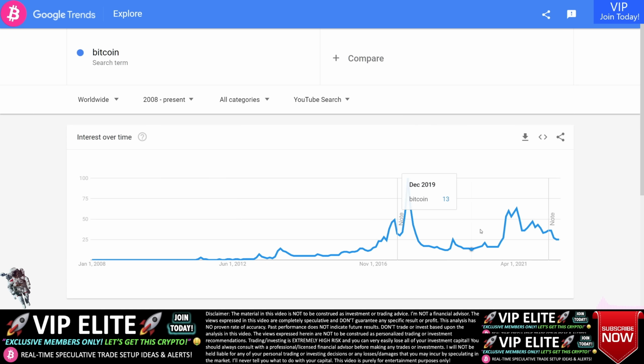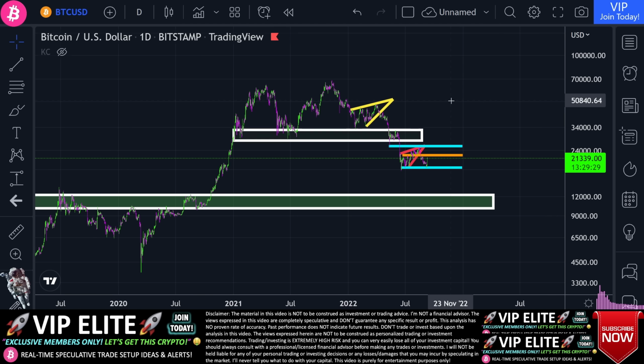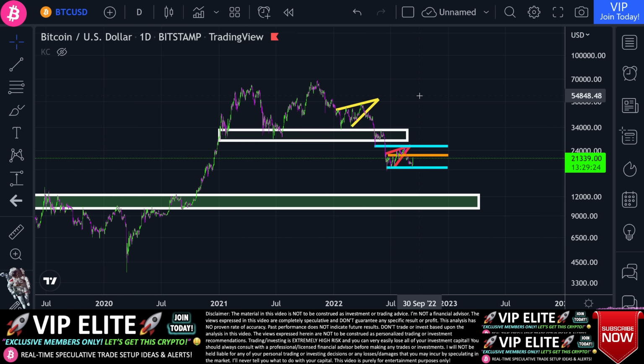Just take a look at the YouTube searches, ladies and gentlemen. Just a steady, steady decline. Right now, there's just no irrational exuberance in the space. It makes it harder for Bitcoin to go on some type of massive rally when there's declining interest rather than an increasing interest, as we've seen throughout the prior bull runs. And of course, we obviously have to keep an eye on what the Federal Reserve is doing with rates, things like the CPI data, inflation, right?